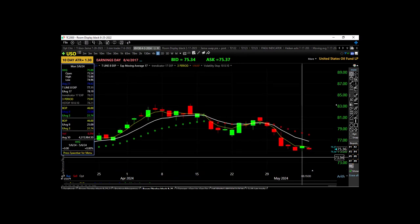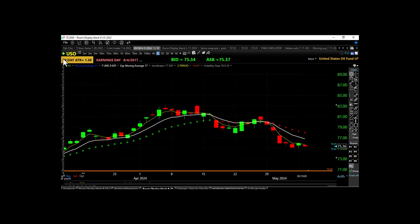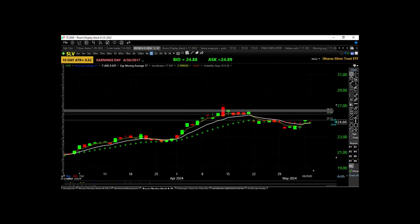So for price action for yesterday, let me make sure I got the right day. Okay, we had an outside day, higher high, lower low, and we closed just inside that bearish trap, which is underneath the falling 17 EMA. So we're still in a downtrend here on USO. Now, let's take a look at precious metals, SLV.